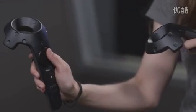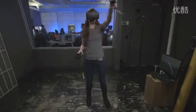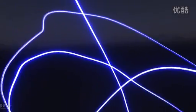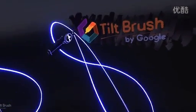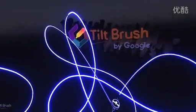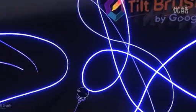So the controllers are obviously one of the best parts of the Vive because they really let you feel like you're interacting with space. This is really what sets a high-end headset apart from something like Google Cardboard, which is that you're able to create things, you're able to really affect the environment, you're able to actually get something that feels just a little like reality.